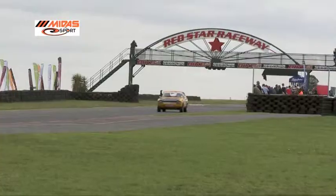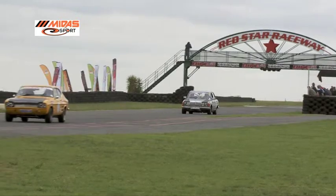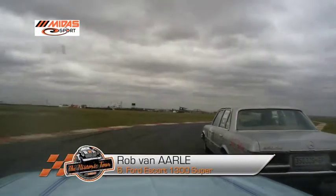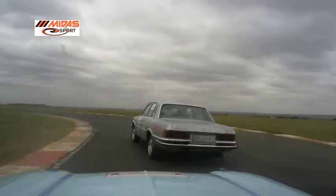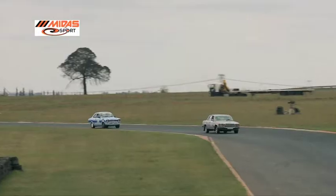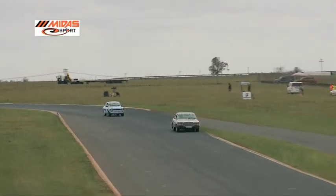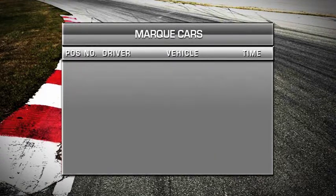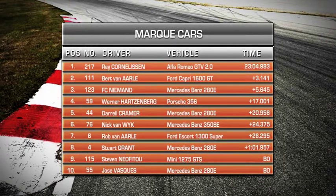Ray Cornelissen takes the checkered flag ahead of Bert van Aal, but more importantly, he finishes ahead of his championship rival Stuart Grant. Nick van Wyk in the Sign Alley Merc sneaks past Rob van Aal in the blue Escort, and he goes on to take the checkered flag in 6th place. Due to Stephen Neofitu, Jose Vasquez and Michiel Oberholzer breaking out, it's Ray Cornelissen who takes the victory in race 1 of the Marcars. Stuart Grant came home in 8th place, and this means the championship will go down to the final race.